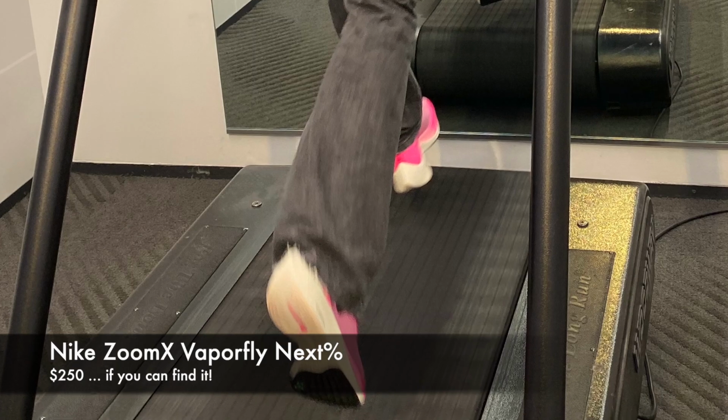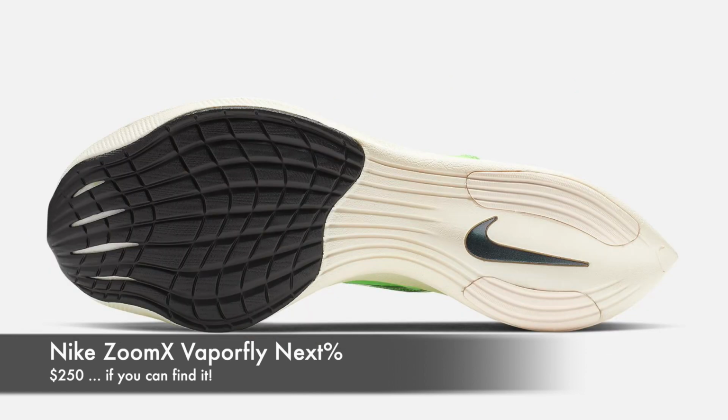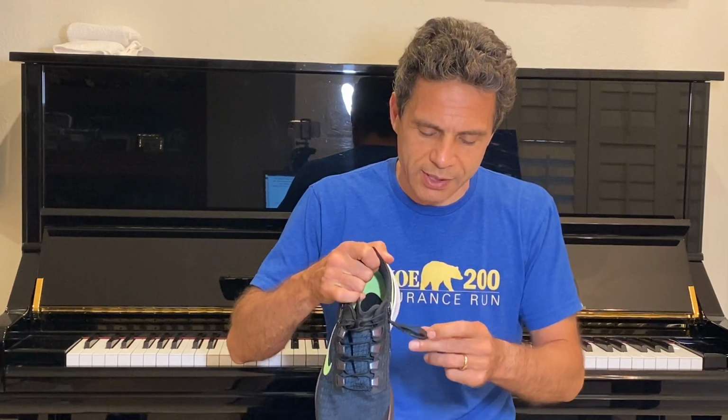I felt I was flying. I was looking for a shoe like that. And what's a shoe like that? Well, a shoe with that kind of shape in the cushioning, as you can see, as well as very narrow in the center. And the other thing that was interesting for me was this Flyease, right?